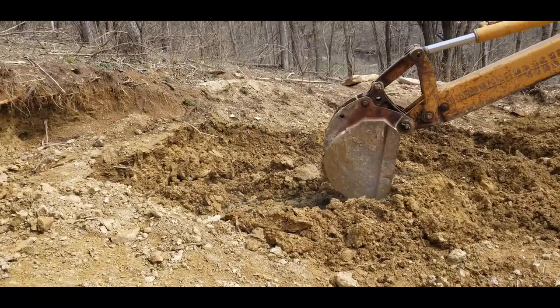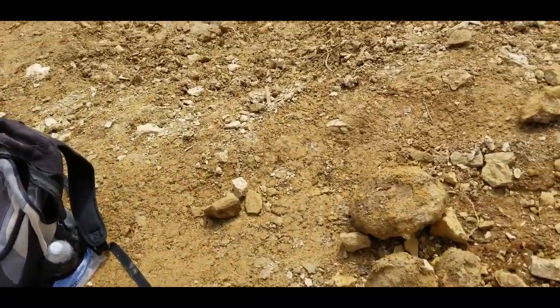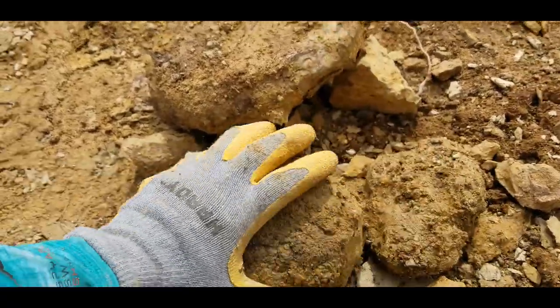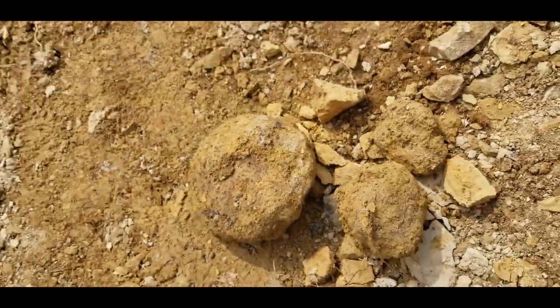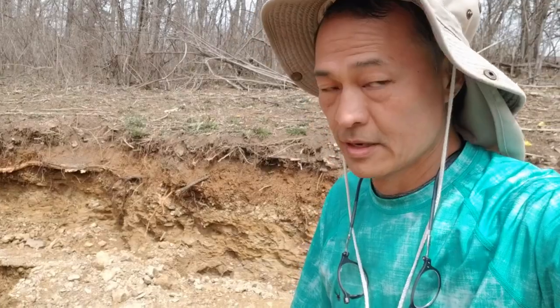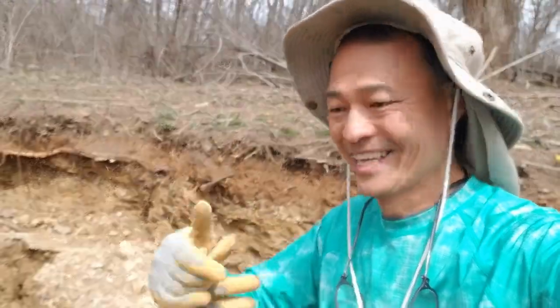Look at it move all that earth. It's actually now a machine dig, because guess what I get to keep? These all fell out of there. Medium and two large. Or a giant one. Ugh. Now that's a deal. Crystal mineral rocks, right in the middle of my dig. Machine dig.